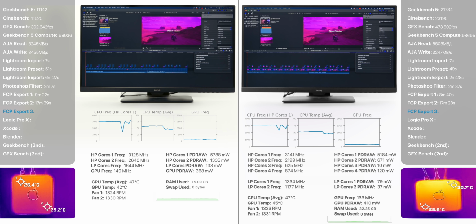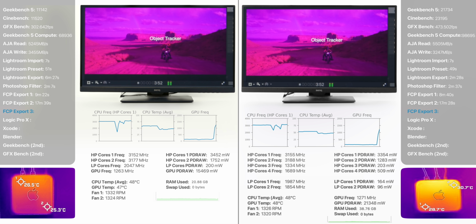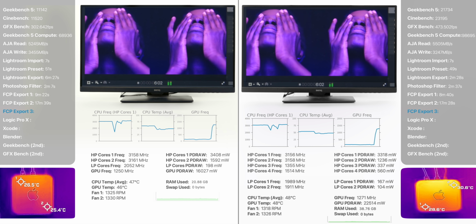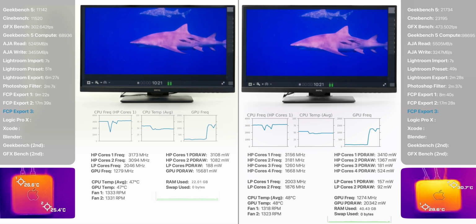And now we're testing an 8K project full of RED RAW clips, some even side by side, so this is our most demanding project yet. The playback is indeed a bit smoother on the M1 Ultra, especially on those side-by-side clips.